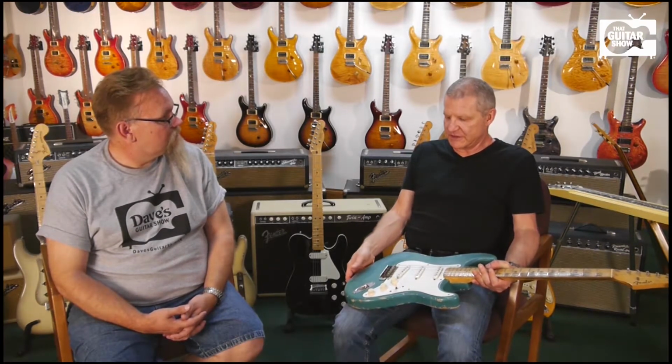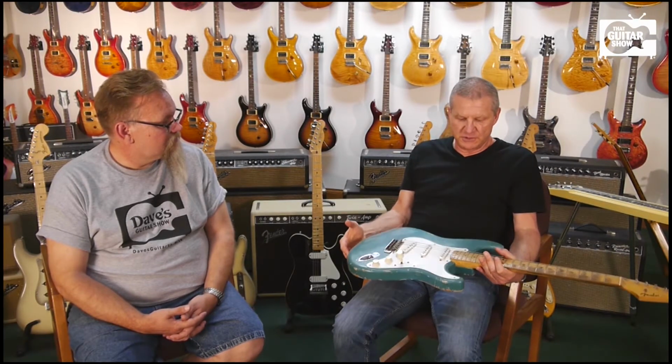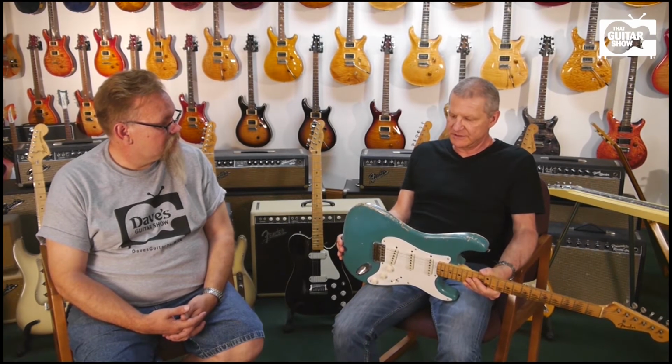And the color is called Taos Turquoise, and I believe it's been documented that there's four of these done in this color, and finding anything from the 50s in a custom color is very rare. One sold at Gruhn Guitars just recently, a black one from 1955, and that went for $150,000. Steven Seagal offered $125,000 for this quite a while ago. So who knows what it would be worth. It's so hard to document what custom color Strats would be worth from the 50s.